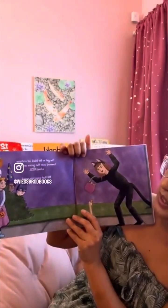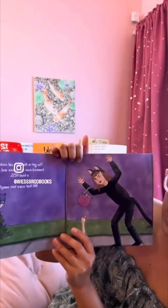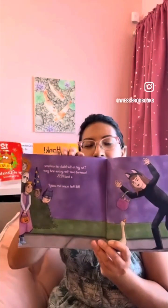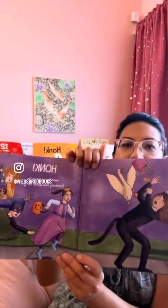The girl in the black cat costume towered over the goose and gave a loud hiss. Will that scare him away? Honk went the goose as he fearlessly flew above the girl.